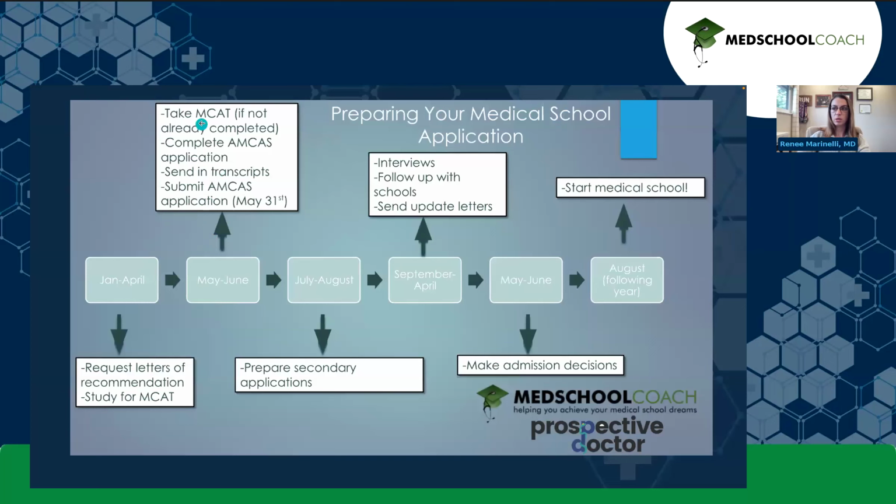May through June is when you're going to take the MCAT if you haven't already. And this is where the bulk of the application stuff happens. I'll go through specific dates on the next slide, but you're going to be getting your AMCAS application ready, which, for those of you who don't know, is the centralized application service for all US MD schools except for Texas. But pretty much anybody that's a United States applicant is going to complete AMCAS.